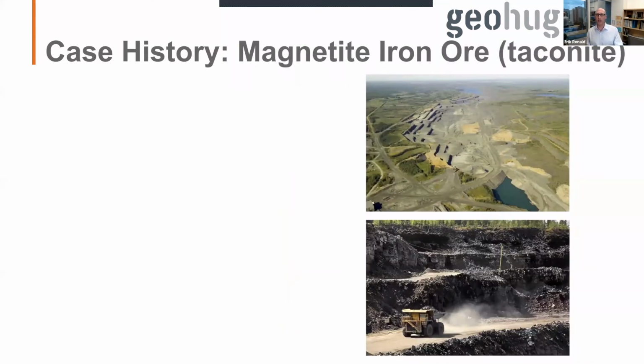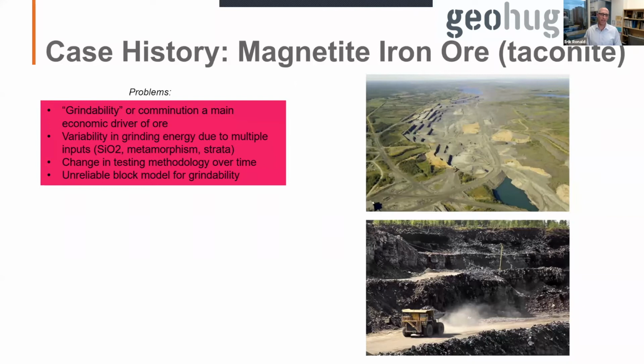One more on here. This is a magnetite iron ore in North America. So, banded iron, magnetite iron ore. This is one where one of their big economic drivers of whether they decide it's ore or waste, because it's so consistent on grade, is actually how hard this rock is, right? The grindability of this thing.